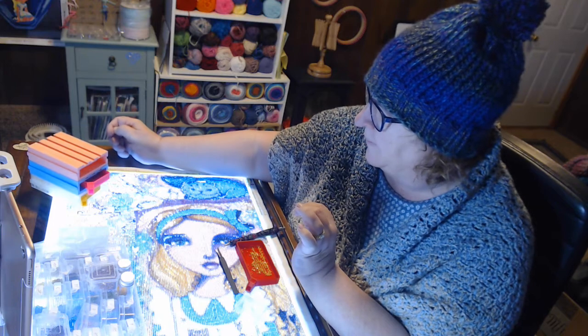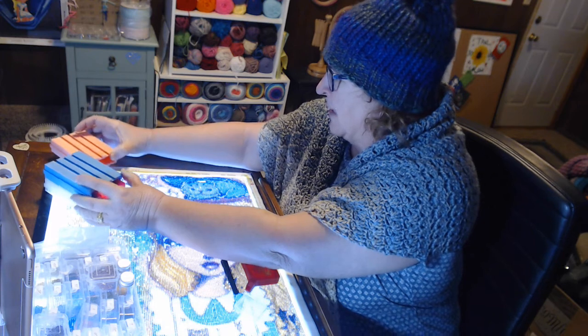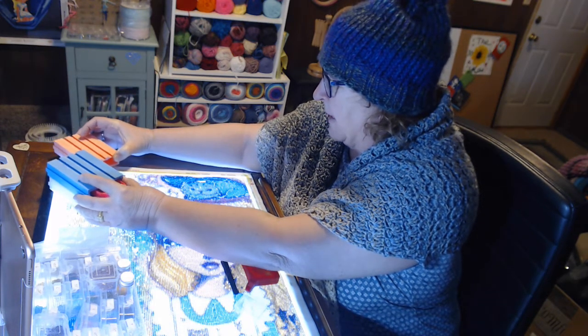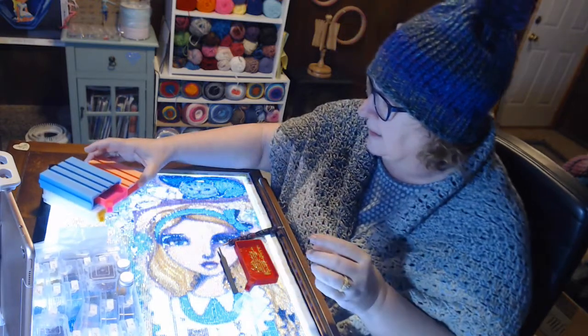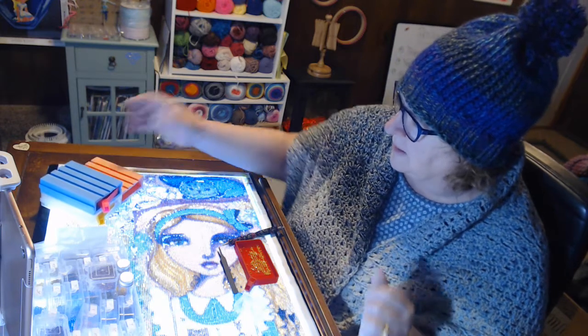It just feels kind of not as secure as maybe if I do this, it'll be more secure. Let's see. Yeah, see, that makes it a little bit more secure. I think you need both sides, yeah.